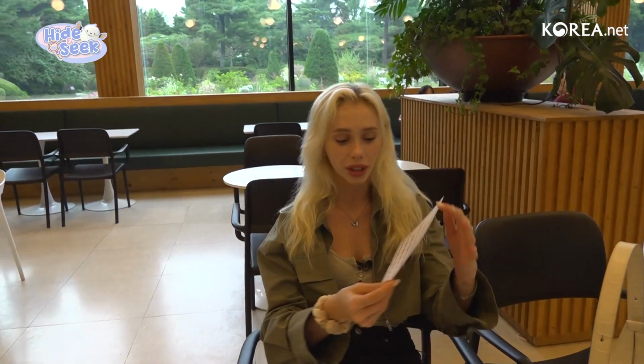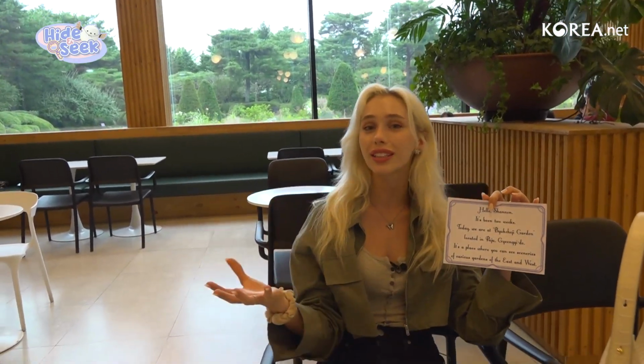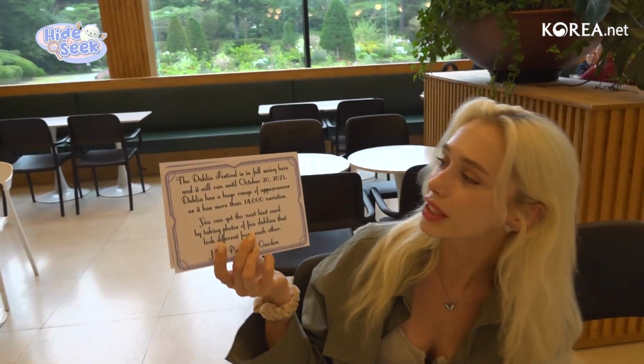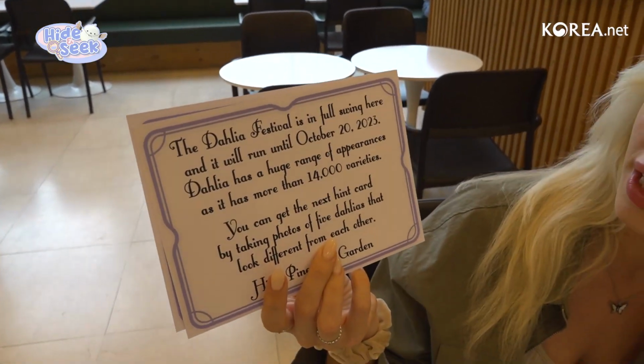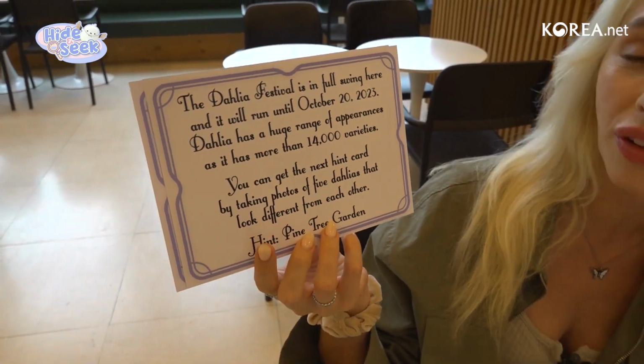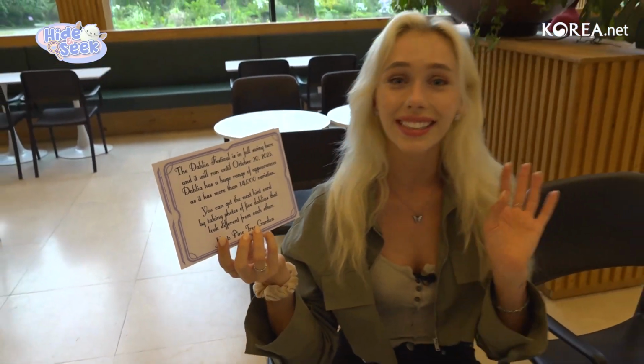Today we're in a location where you can see sceneries of various gardens of the east and the west. So you're going to see representations of a western style garden and eastern style garden, and I think it's a beautiful blend. Not to mention, you guys, the Dahlia Festival is in full swing here, and it will run until October 20th, 2023. Dahlia has a huge range of appearances as it has more than 14,000 varieties. So we're going to get to see just a glimpse of how many of those there are today.